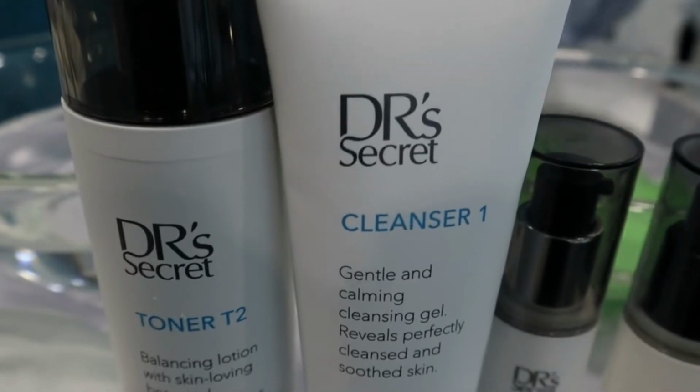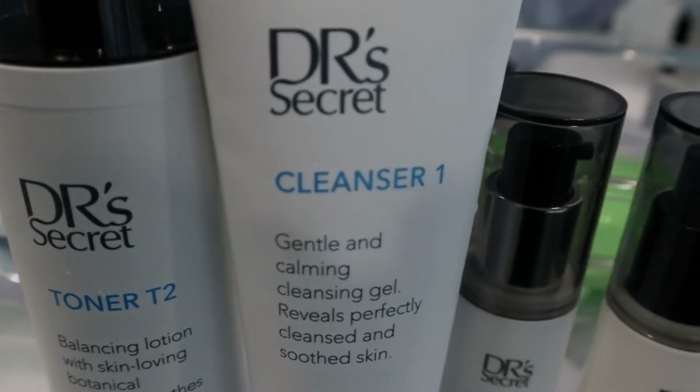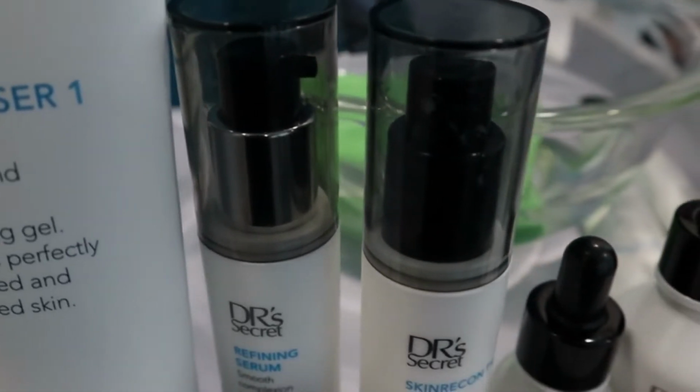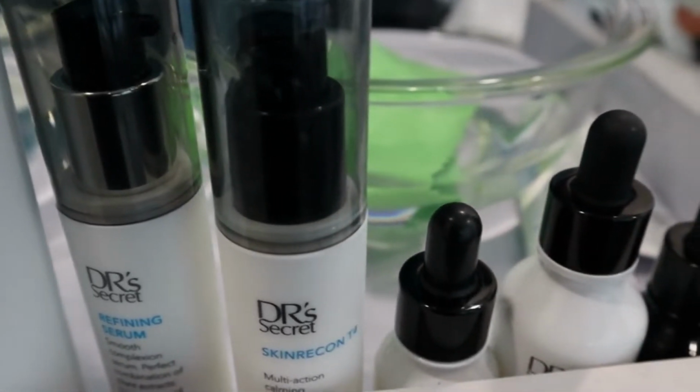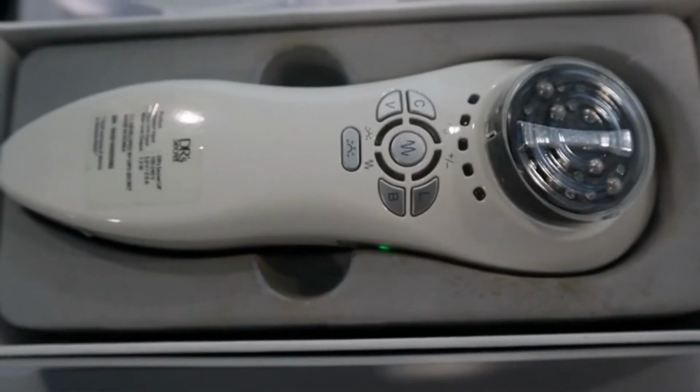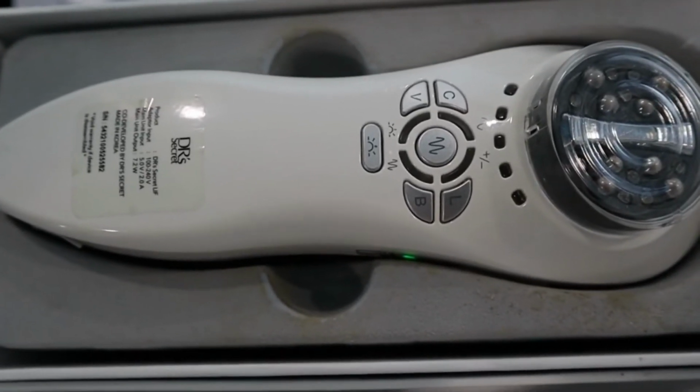So what we do for Dr. Secret now, these are all products made from US except for the refining serum, which is Korean made, as well as yung ating Dr. Secret lip, which is also Korean made. So everything else is made in US po.